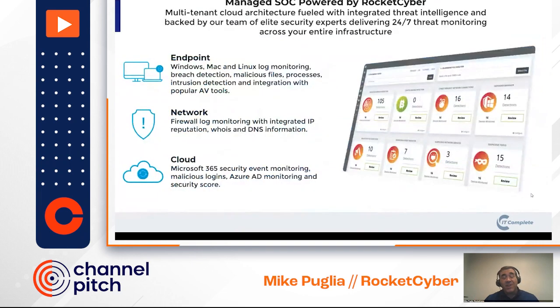Our managed SOC looks at what we call the big three pillars. We get telemetry off of endpoints: Windows, Mac, Linux. Got AV, we'll take a feed from that as well. We take a feed from the network because bad stuff happens there. We get all the feeds from the firewalls. We plug into the cloud, so we're watching Microsoft 365 and Azure AD for stuff that's coming in that way. And all of that telemetry is coming back to us.